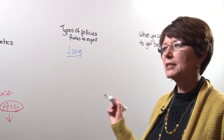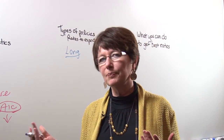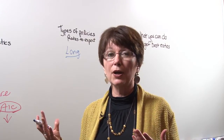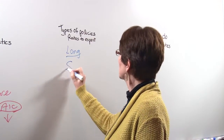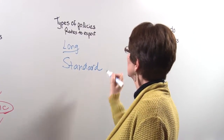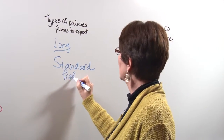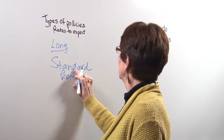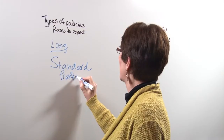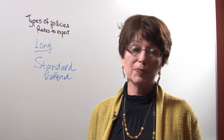The rates that a person can get, if you're diagnosed after age 40, you can usually be rated a standard rate or better. And if you're diagnosed after age 70, you can be rated preferred with some companies. Now again, this depends on your control, if that means excellent control.